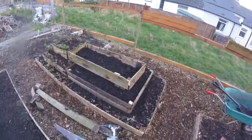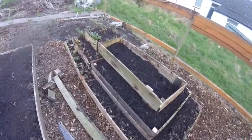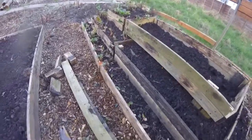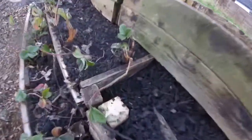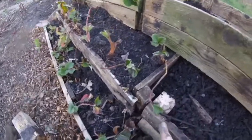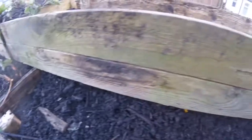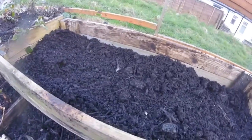Right then, folks, the 3-tier strawberry bed is now complete. Had a bit of a nightmare, if I'm honest. Not really thinking about it, this bit's slightly higher than the rest, so I lined this up with a lower one. As you can see, we've got a massive gap, which isn't a major issue, if I'm honest, but it just looks a bit untidy, so I'll probably end up filling that with a bit more soil. So I'm just filling the top layer up now.